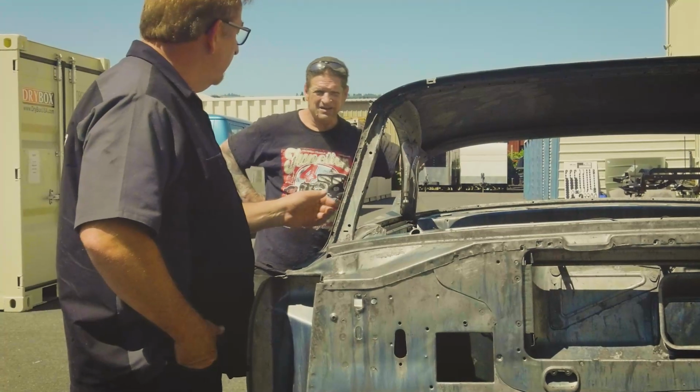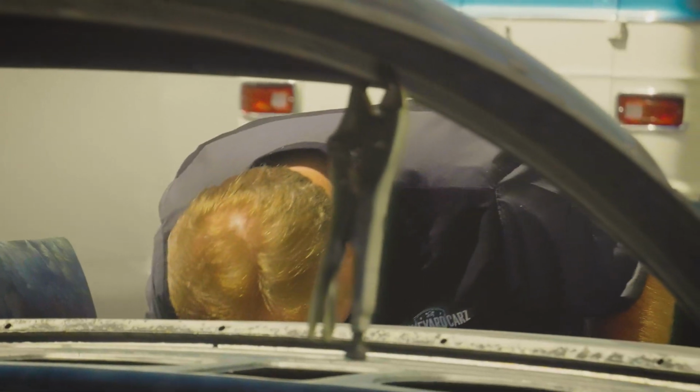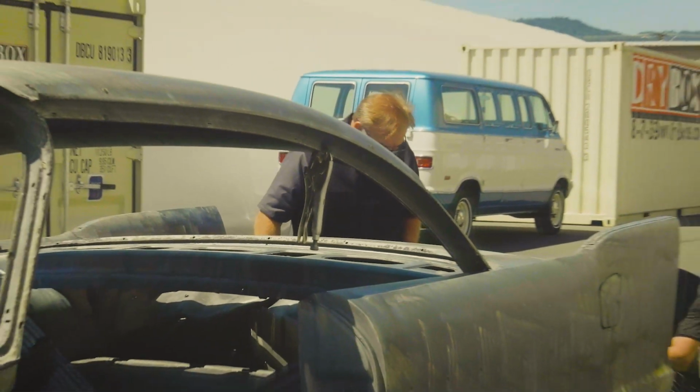It was a huge relief to find out that the body was in nice shape. I knew it had floors and rockers and bottoms of the quarters. I knew that stuff was going to be like that, but I expected, or at least was worried about, more.